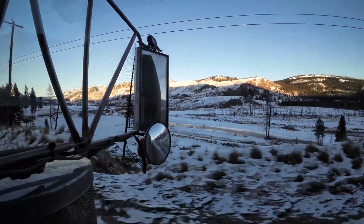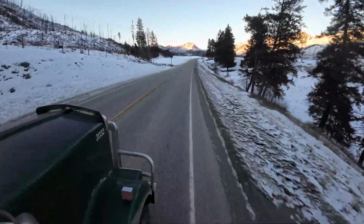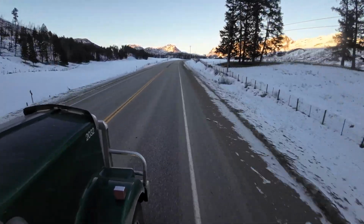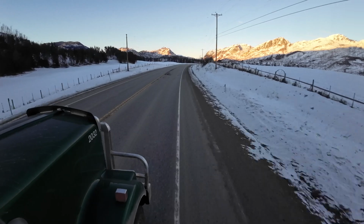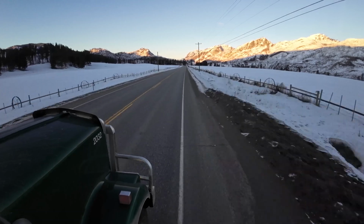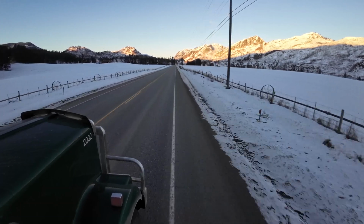You guys see that little road following the river on the right hand side there? That is the old railroad bed. I don't know if that comes across on video or not, but you see this little narrow roadway that kind of follows the river. I imagine it would have been a beautiful train ride through here.